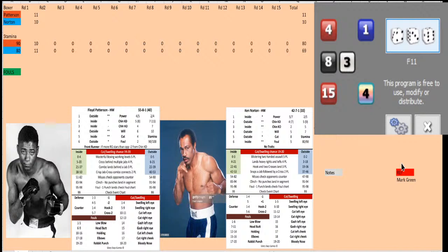as Ken Norton grabbed and held on, hugging instead of fighting as we go to the minute mark here in the round. 6 and 4. We'll see Floyd Patterson on the offensive from the outside. 38 from the outside. A combo lands behind a jab. 3 punches landed. And there will be a cut check for Ken Norton. But the 17 is well above his cut check.